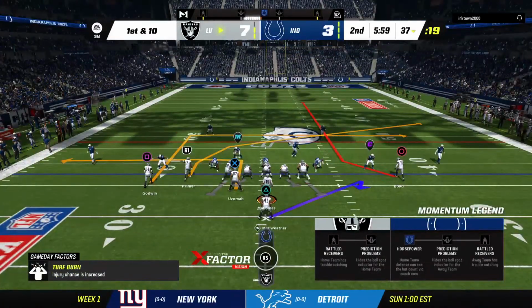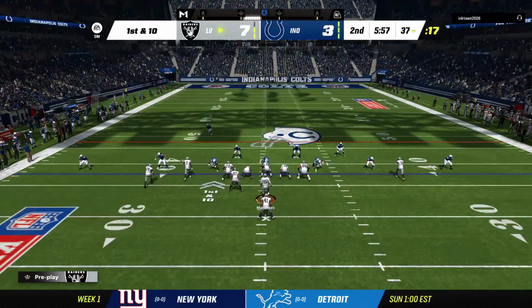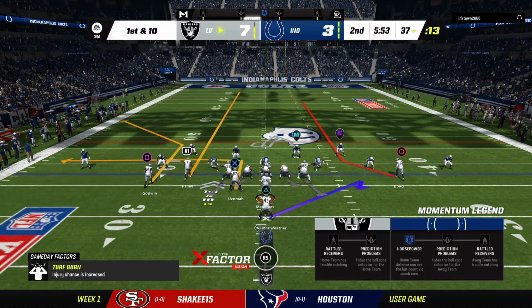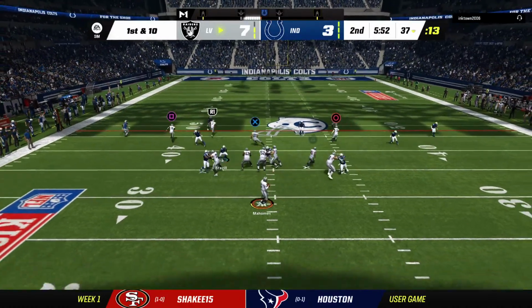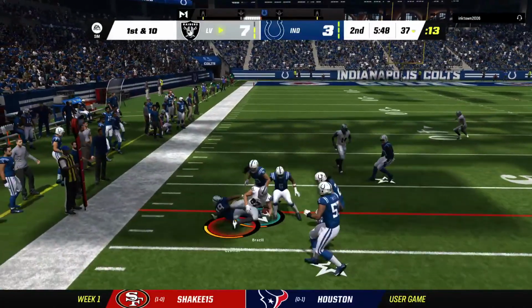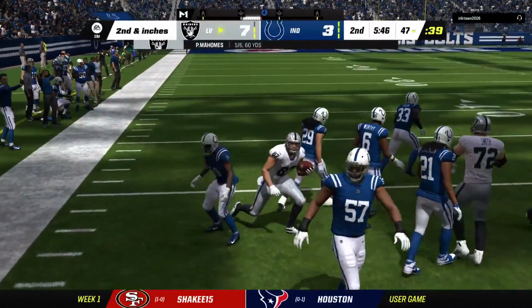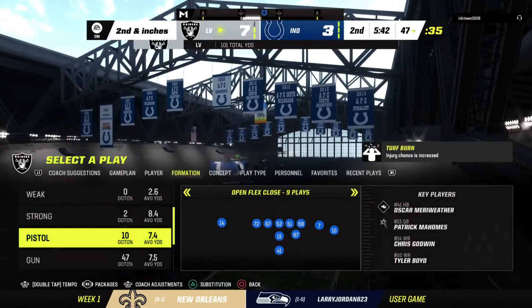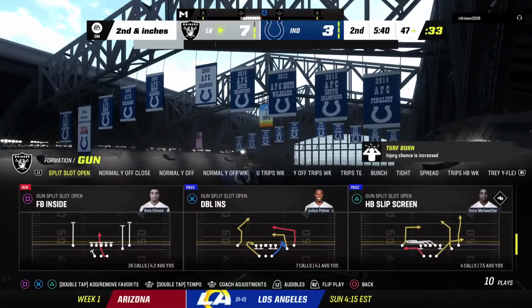Line of scrimmage, the 37 on 1st and 10. Mahomes going to throw. Got an open man. That's C.J. Uzomah. Well, that's always a good place to throw it just because he's one of the biggest targets not only on his team but in the National Football League.